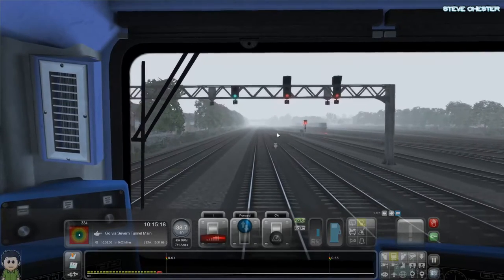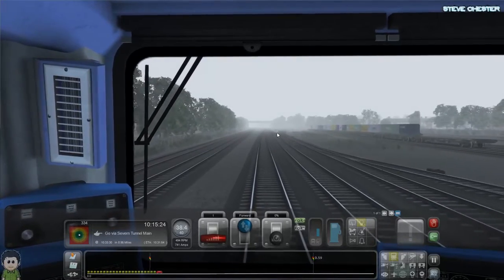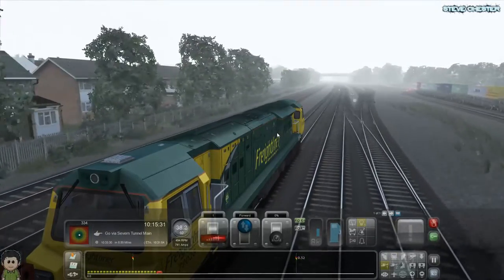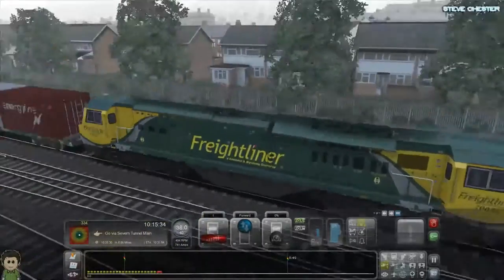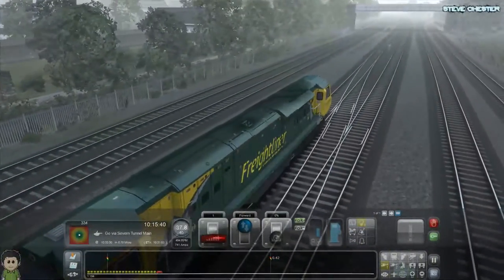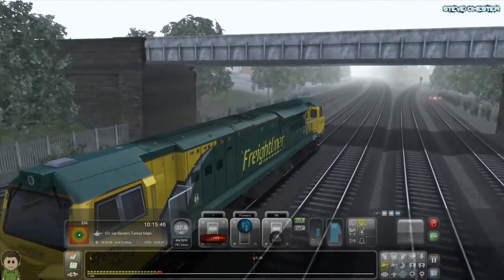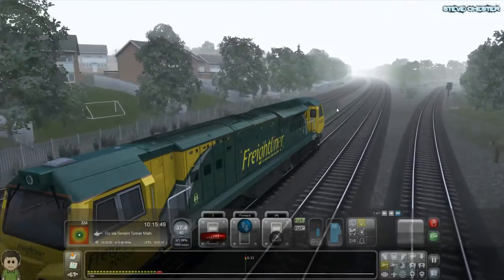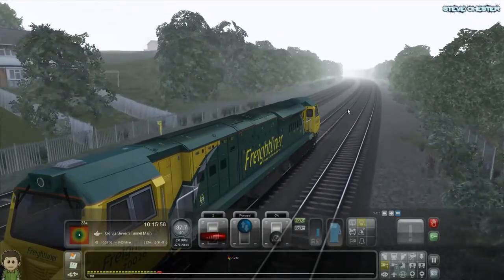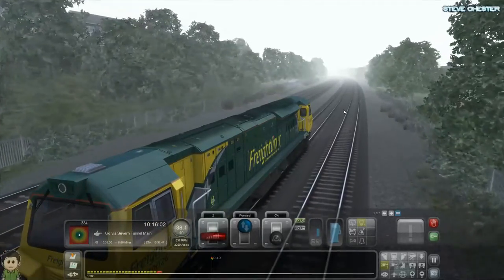Got 9 miles to go for the 7 tunnel. And the speed, it could take a while. Slowly chugging our way through the outskirts of Newport. Been to Newport quite a lot. I'm not sure if this is accurate. This is a take 2 of the same journey, but I want to try and complete all the scenarios, as I say.